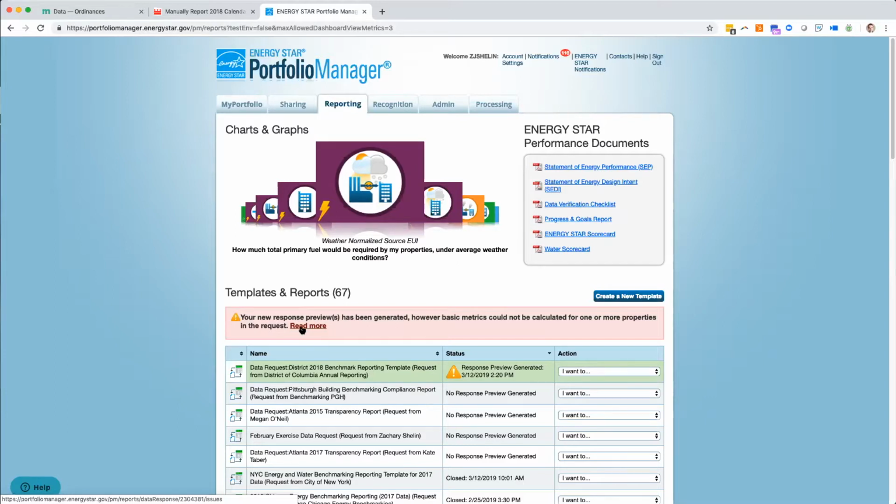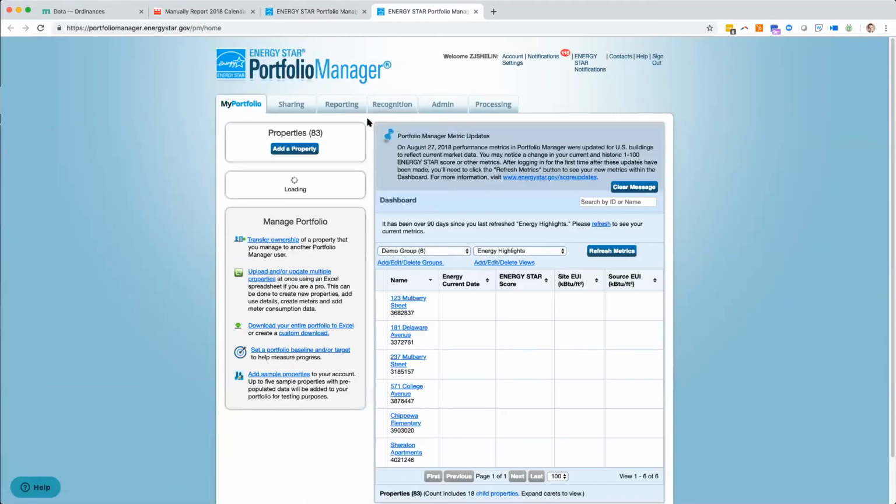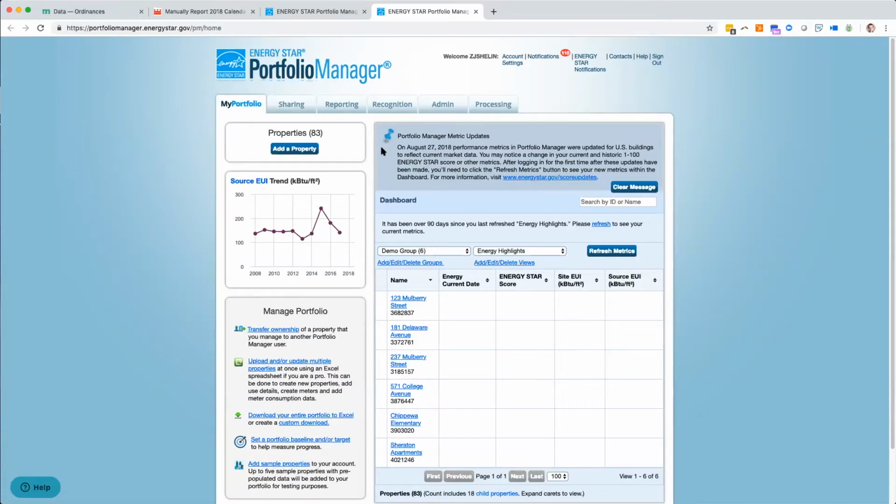What I would probably do is go over here to the My Portfolio page, see if it will pop open in a separate tab for me. Before doing this, I would have gone into the My Portfolio tab and clicked this little button to add a group, and I would add a group that contains all of my properties that were in Chicago. And then by the time I got to the reporting tab and was filling out the data request, instead of just grabbing buildings that were in DC, I would just bulk select all of them in my Chicago compliance group, and I would do it that way. Great, thanks.